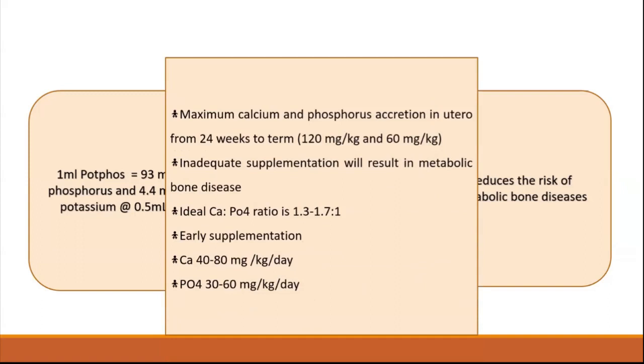And I would also want to show some early supplementation of calcium and phosphorus, which we take care of, again in view of preventing metabolic bone disease. So early supplementation involves calcium of 40 to 80 mg per kg per day, and phosphorus of 30 to 60 mg per kg per day.